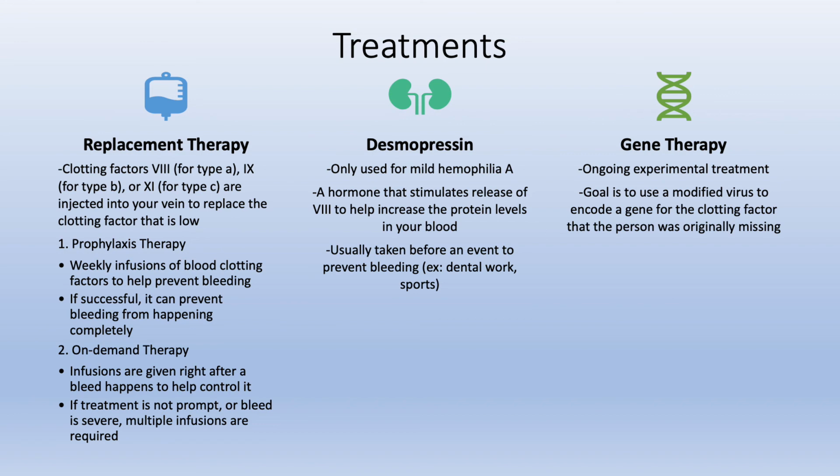There's also on-demand therapy, which is an infusion given right after a bleed happens to help control it. However, if it's not given right away, it can become severe and hard to control.